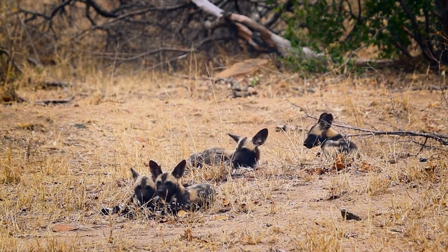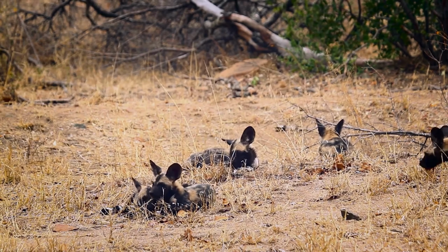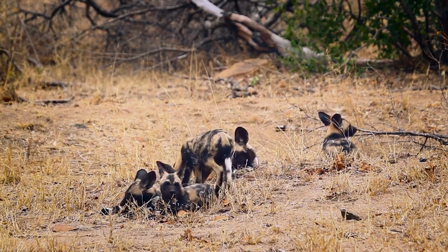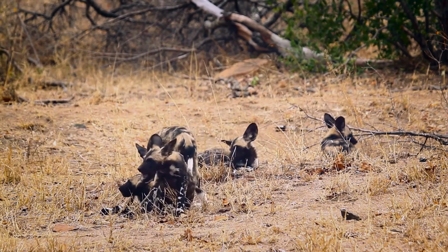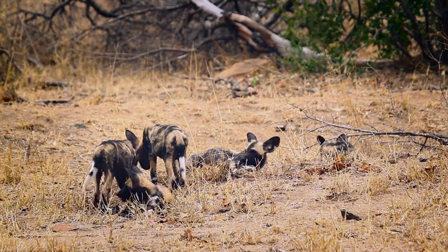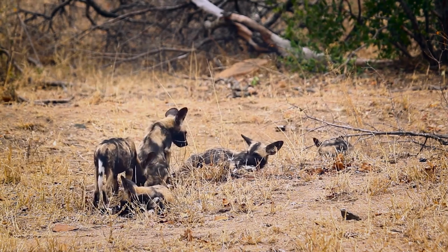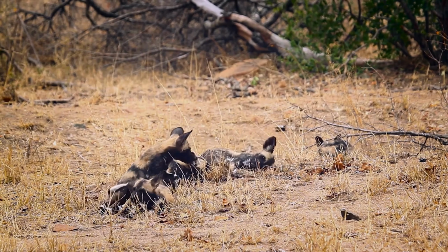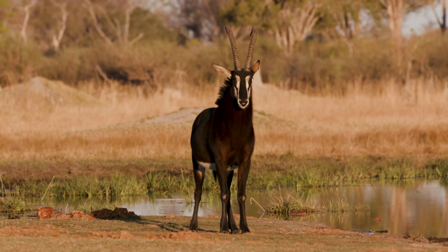63. Role of research in conservation policy. Research on African wild dogs contributes to the development of conservation policies. Scientific findings help shape strategies to protect habitats, manage human-wildlife conflicts, and ensure the long-term survival of the species.